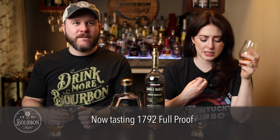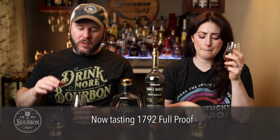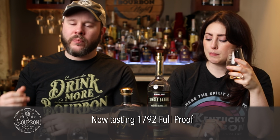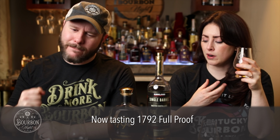It does have a good viscosity, but whew, that heat. See, I'm thinking this one had more. I can taste more maybe like the malted barley content. A little more of that nutty, earthy thing that I think is going on. It's like oak and nutty and earthy, and it's good though, not earthy in a bad way. It doesn't taste like dirt.